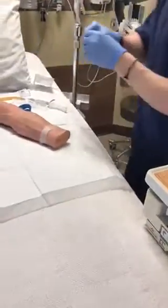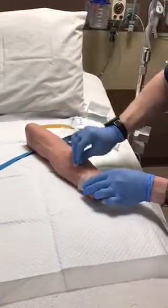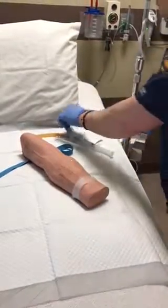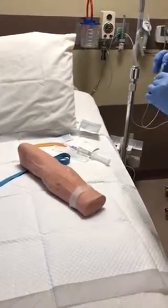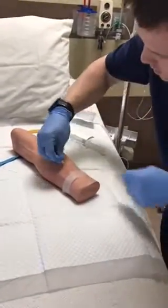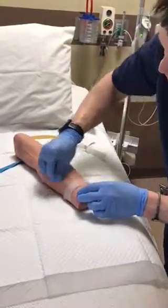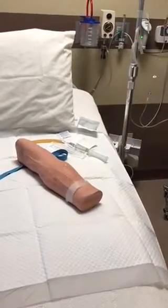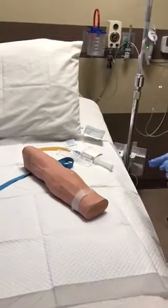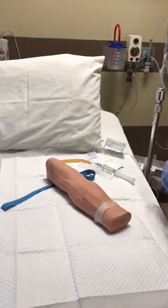And I'm going to cleanse the site here. I'm going to start with some cleansing like that. One. And then start at the site of puncture. Work my way out, and I'm going to let that dry for 30 to 45 seconds since I'm just using the alcohol to cleanse. The bed seems to be in a nice comfortable height for me.